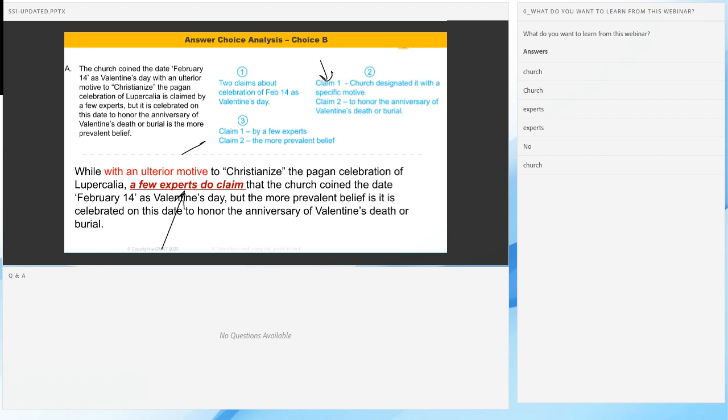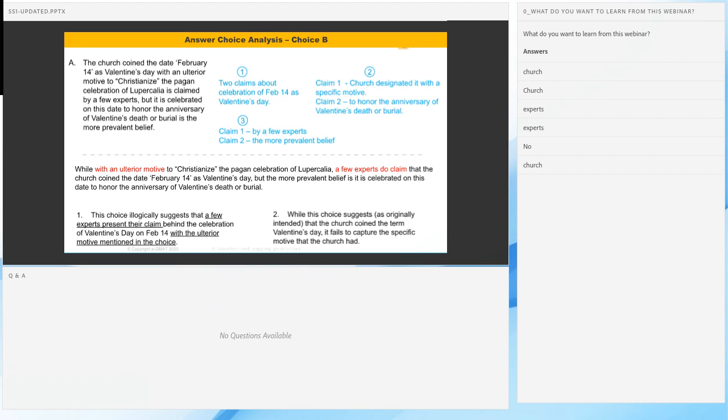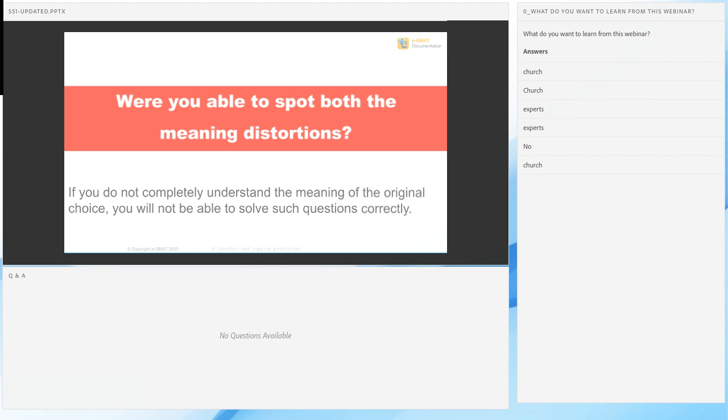The claim was given by the church with a specific motive. The ulterior motive did not belong to experts, it belonged to the church. The sentence fails to do that job, which is why this one is wrong. Or in other words, it not only fails to do that job, the church's motive is gone. You can no longer say the church did it with a specific motive. That motive is gone. Because of this, choice B is wrong.